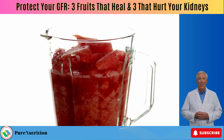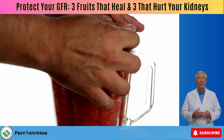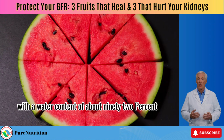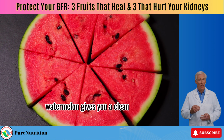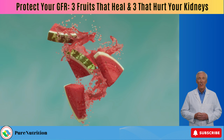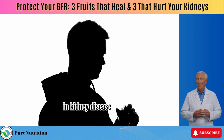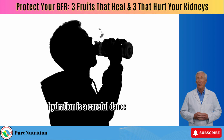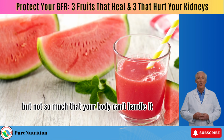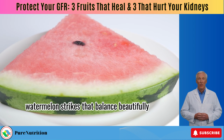Now, let's talk about watermelon, one of the most soothing and hydrating fruits you can eat. With a water content of about 92%, watermelon gives you a clean, refreshing way to stay hydrated without overwhelming your kidneys, even if you're on a fluid-restricted plan. In kidney disease, hydration is a careful dance. You need enough water to support filtration, but not so much that your body can't handle it. Watermelon strikes that balance beautifully.